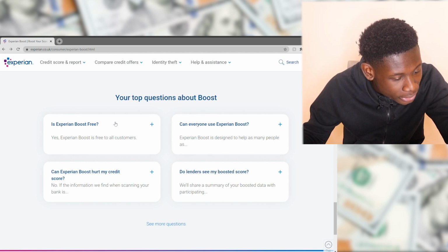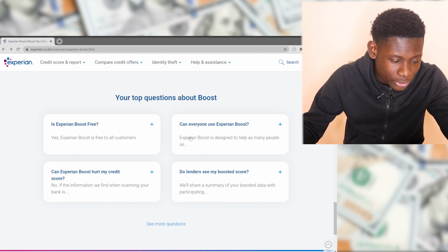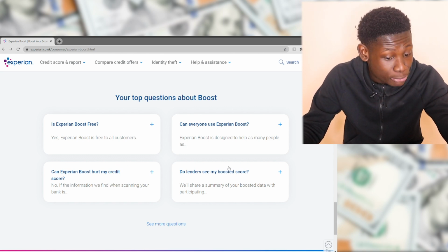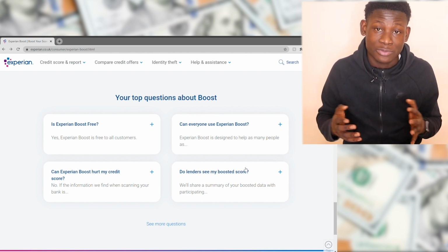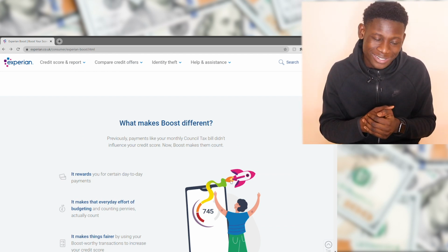Is Experian Boost free? Yes, it is. Can everyone use Boost? It's designed to help as many people as possible. Okay. Can Experian Boost help my credit score? Do lenders see your boosted credit score? We'll share a summary of your boosted data with those participating. So again, not everyone will see this. So I'm already seeing signs that this won't really affect my total credit score, but it'll just affect my Experian credit score with certain participating lenders. That's one thing to keep in mind when you're doing this. So if you think this will boost your total credit score, it's clearly not.